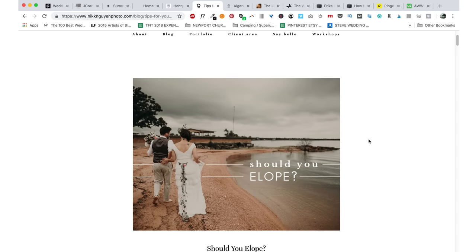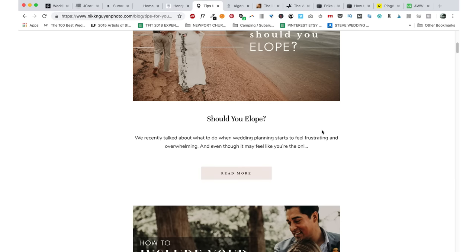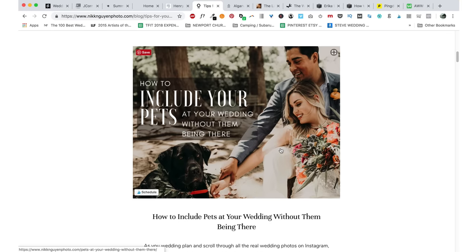So this is one really great thing you can add to your site, giving brides something other than just photos. So for instance, he has this article here on should you elope with a list of different things for elopement. So he might actually wind up ranking for this term, elopement in Austin, Texas. Whereas if he didn't have any information on this, then he probably wouldn't. So he might get brides just from that.